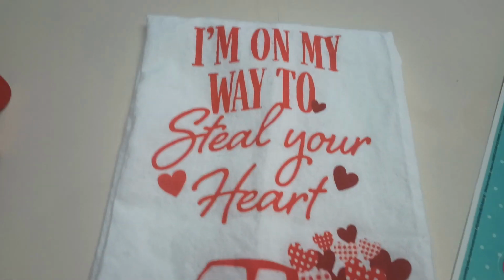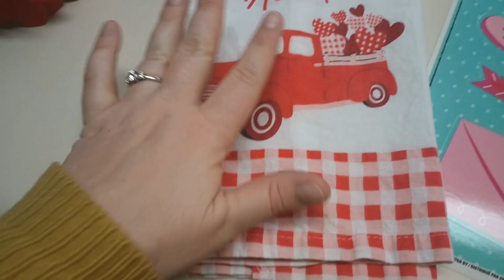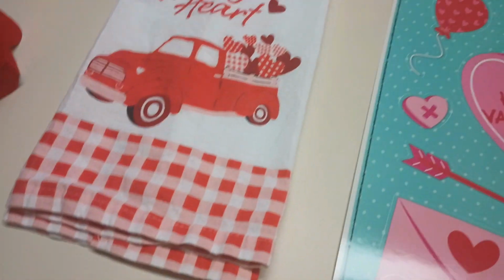I got this little towel that says, I'm on my way to steal your heart. I did wash it already, that's why it's all wrinkly.